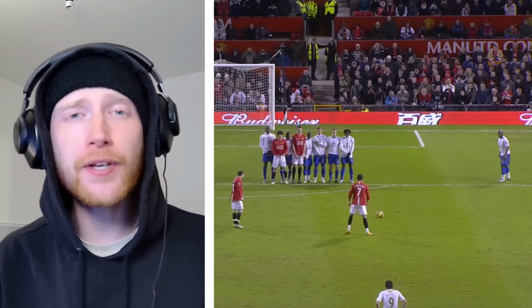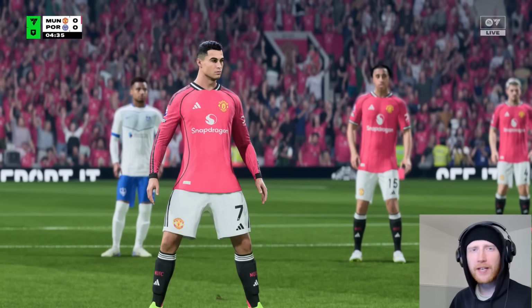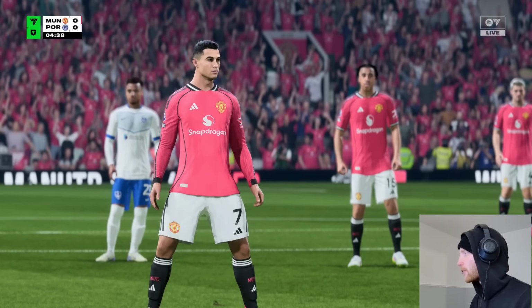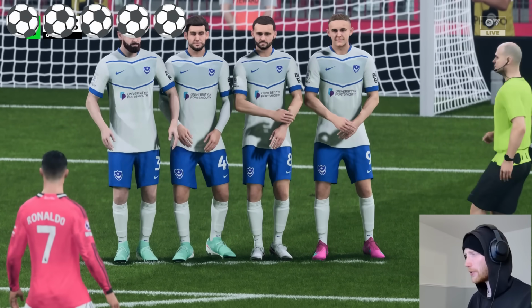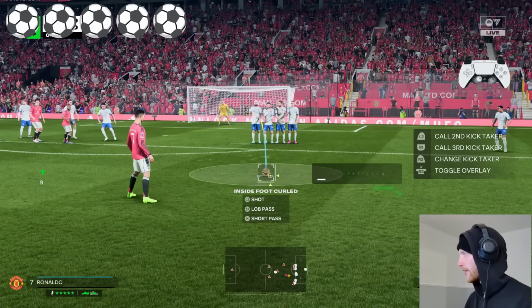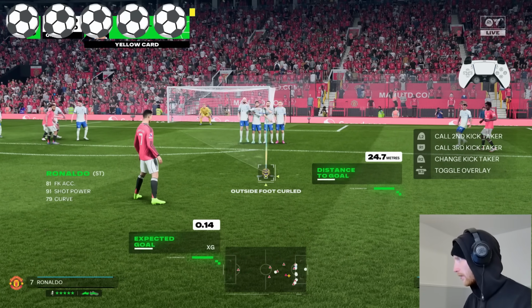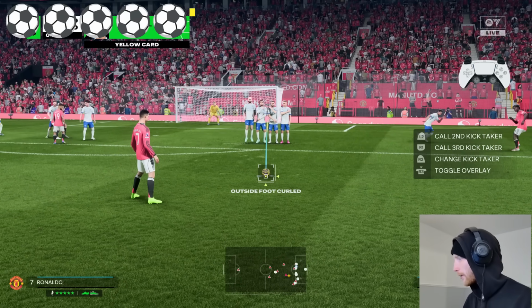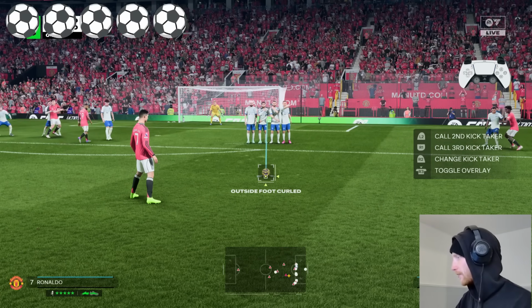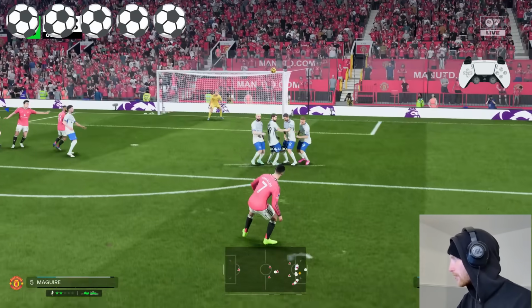And that final free kick is Ronaldo's knuckleball against Portsmouth. Now this free kick is especially iconic to me because back in 2008 or whenever it was scored, this was the first time I found out that knuckleballs exist and I thought it was the coolest thing in the world. So we're going to try and score it here with Ronaldo. We want it close to the post like that. I feel like that's a good aim. We're going to do 2.5 bars of power and see what happens.